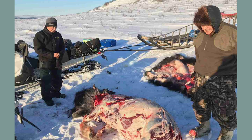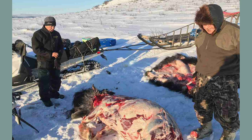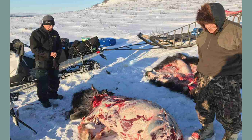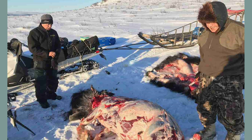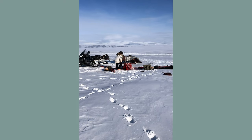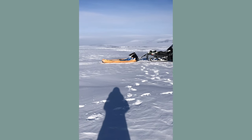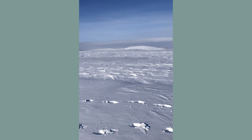Next one. And that's us butchering these animals up. As you can see, they got short legs like me. They look really big and wiry, but after you break them down, they weigh maybe 200-300 pounds. Next one. And then this is a video of what my wife took. And there's me butchering right there. There's our sled that we use.